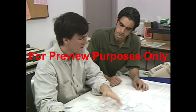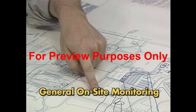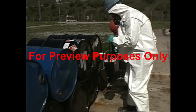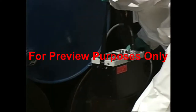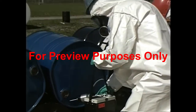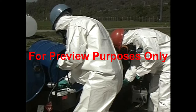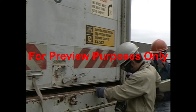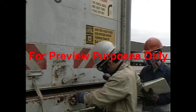When IDLH conditions are under control, the next step is usually general on-site monitoring. General on-site monitoring means monitoring for all contaminants, whether they pose an IDLH threat or not. First, you need to evaluate the environmental conditions at the site. Use direct reading instruments, such as organic vapor analyzers and photoionization detectors, to identify areas that you suspect are contaminated. Then, use a sampling pump to collect air directly from the area itself, as well as locations that are downwind.